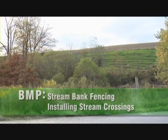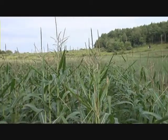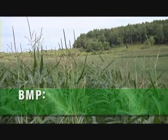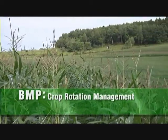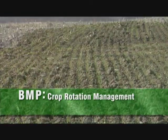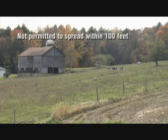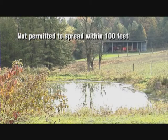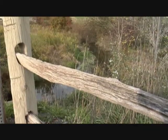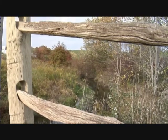Cropland along a stream must have at least 25% plant cover or crop residue. Acceptable easy solutions are to grow crops with high residue like perennial forage, corn grain, or small grain, or plant the field in a cover crop after you harvest. You are not permitted to spread manure within 100 feet of a stream, sinkhole, or any drinking water source, such as a well. But if you have a buffer in place, the regs allow some adjustments. You have to check the details.